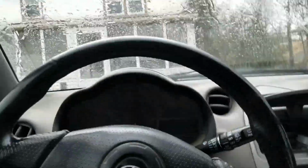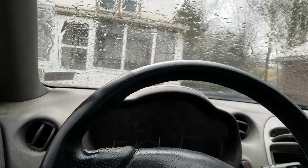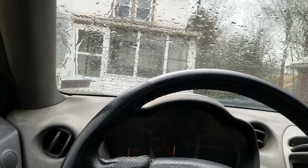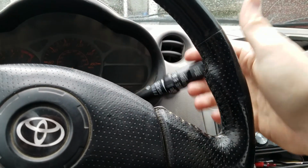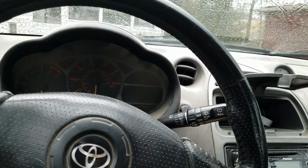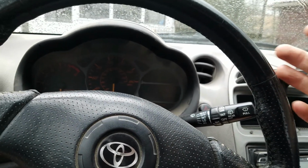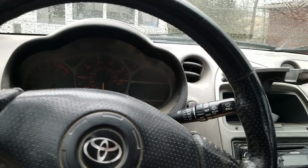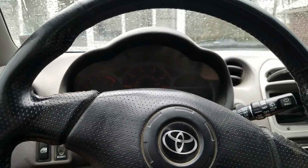So my windshield wipers, I could be driving down the road and they will just come on. You can't shut them off. The stock doesn't do anything. I originally thought that it might have an issue to do with the stock itself because the wipers had a mind of their own and the front washer fluid wouldn't spray out.